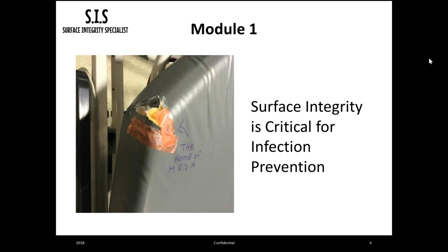So Module 1, again, focusing on the critical importance of surface integrity in infection prevention. This picture here was actually taken at a level 1 trauma care, a large hospital, and this is a stretcher with a cracked and damaged corner, and you can see the foam exposed. Hospital staff had tried to apply pink tape to it, and somebody actually jokingly put this message: "The home of MRSA." So I think it's quite commonplace and people are quite knowledgeable that damaged surfaces are dangerous. So I'll just sort of describe this as part of this module.